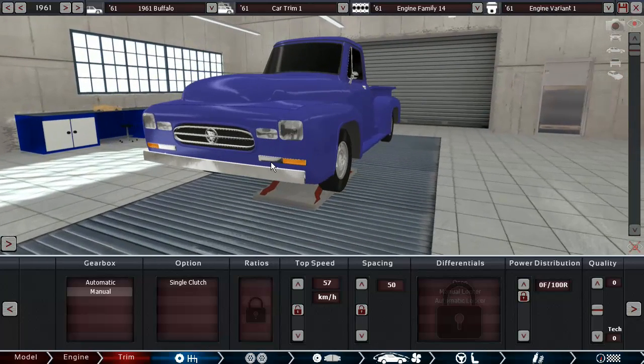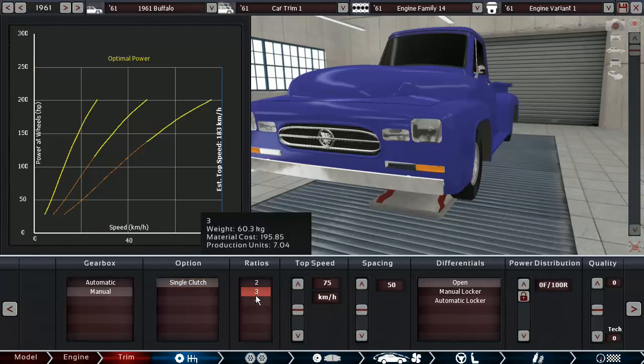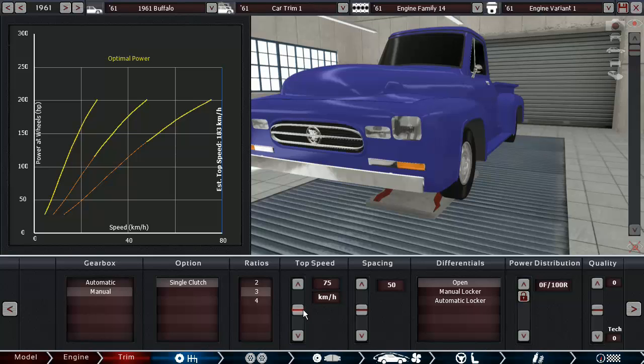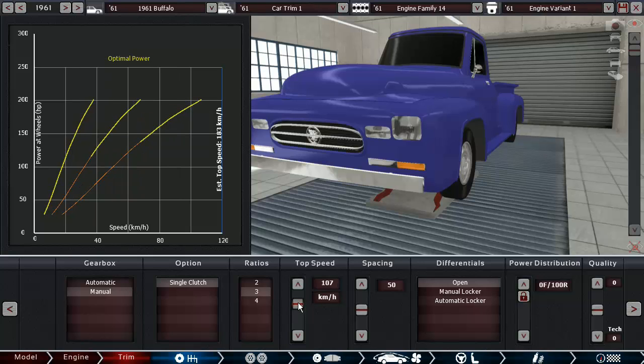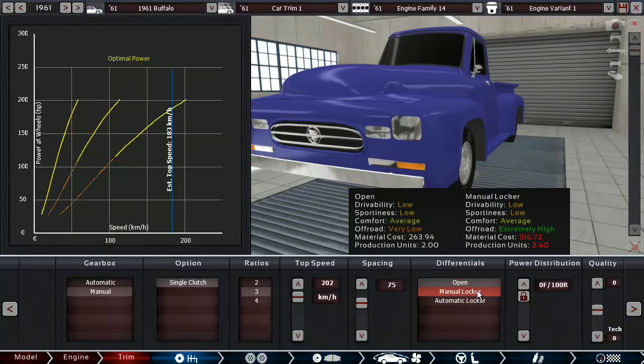Excuse me, 75 kilometers an hour top speed? Who are you kidding? This truck will do 200 kilometers an hour. Okay. Yeah, let's go with the manual locker. I think we've had this on the previous generation as well.